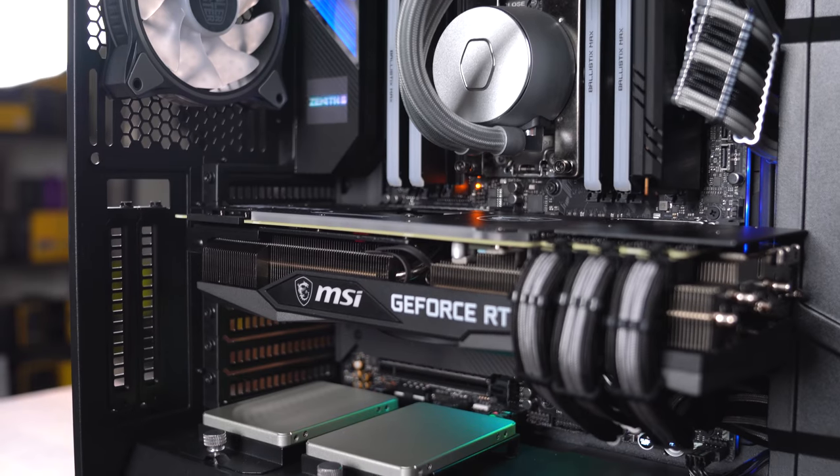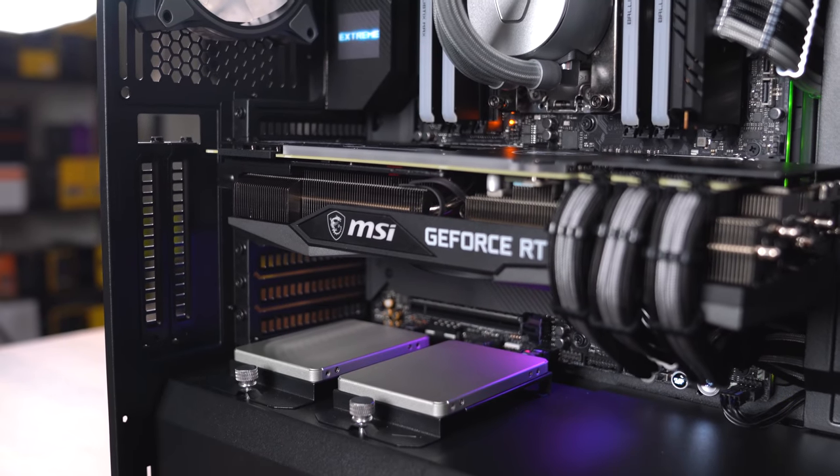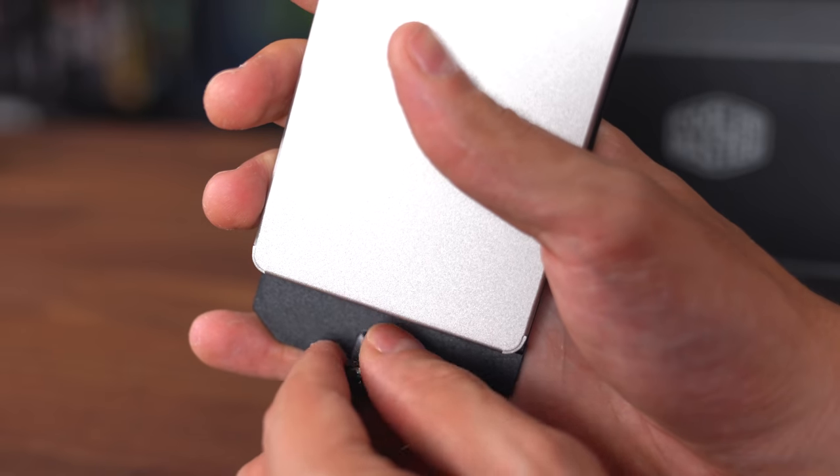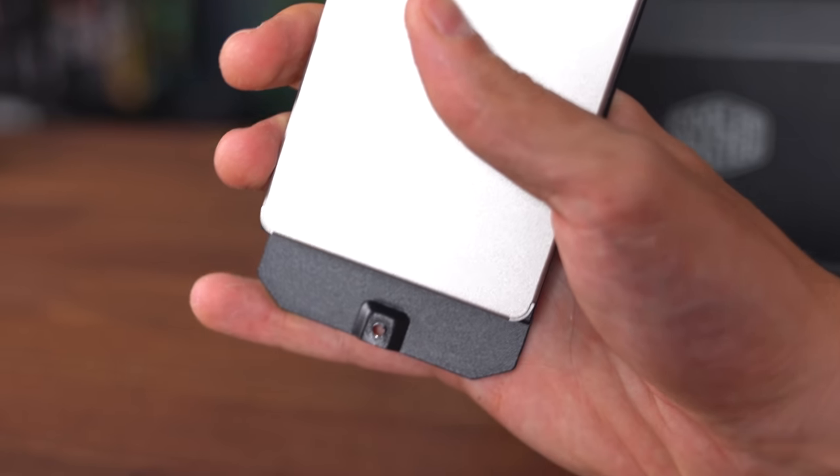I also had to peel off the sticker on both of my Crucial SSDs so it blends in a lot better with the color scheme, and even replaced the stock thumb screws with silver ones that I picked up from CableMod.